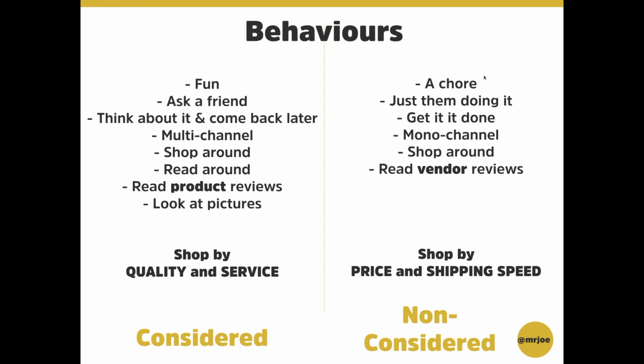They shop around. Shopping around is a big way to look at it, and often what they're doing with non-considered purchases is shopping around based on price. And if they don't know you, they're going to read vendor reviews. So if they're buying that SD card, that DVD, that CD, that T-shirt from you, they're more interested to know: are you a reputable vendor? Do I trust you? Not everybody's Amazon, who's got that brand presence, but they want to read vendor reviews about who you are.